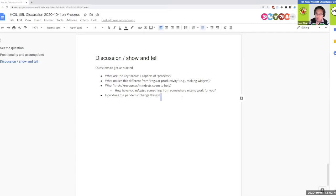Okay, Caro, why don't we start this off by asking, what are the key areas or aspects of process, just to set the lay of the land? Whoa. Okay. I have no idea. Okay. I have no idea, but here's why.